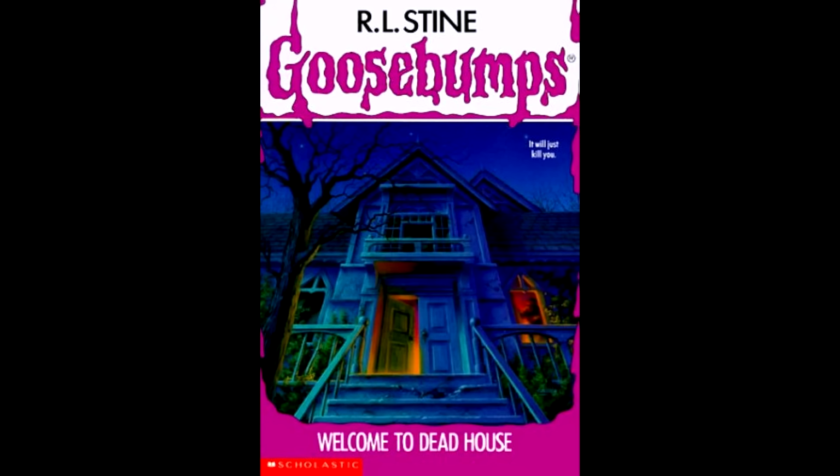Welcome to Dead House, the first Goosebumps book ever written, and I gotta say, they started it out with a banger. The cover definitely set the tone for the series too. It's a really creepy looking haunted house. What else is there for me to say about it? Well, I guess this evil guy in the window, yeah, it's kind of a jump scare, and I didn't even notice him until I got a copy of this.